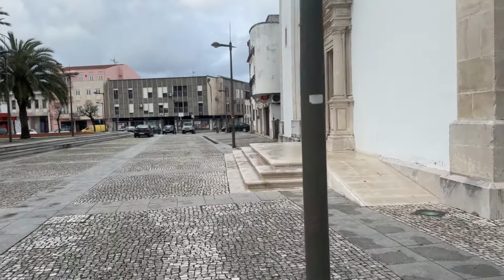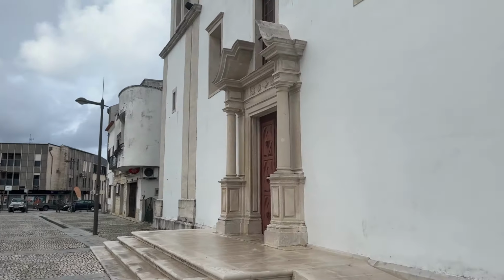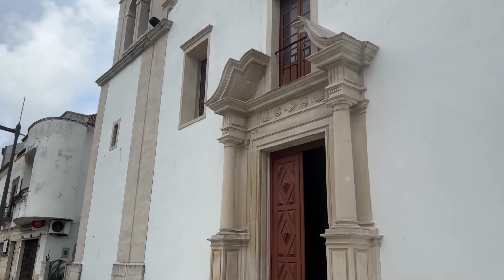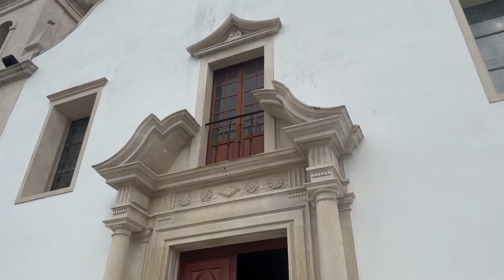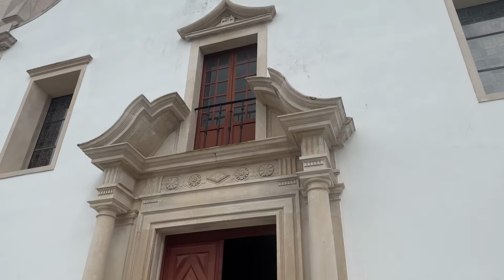Let's walk over here and see. I think the church is open. Again, I just love these old buildings, but I probably won't be able to speak in there. This was built in 1890.